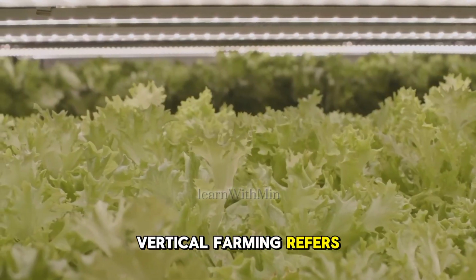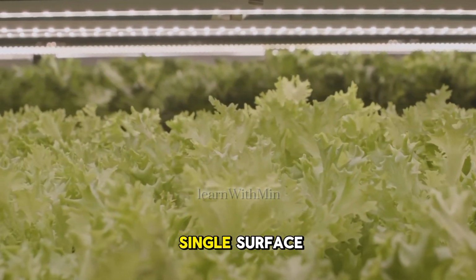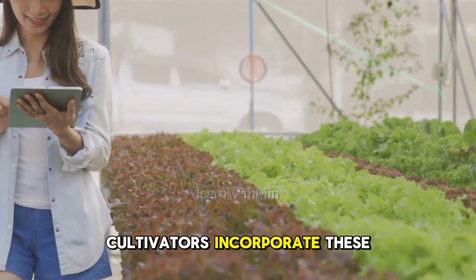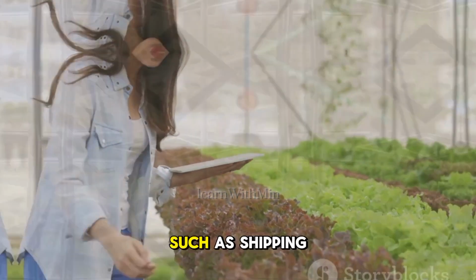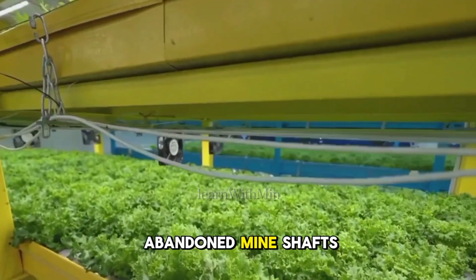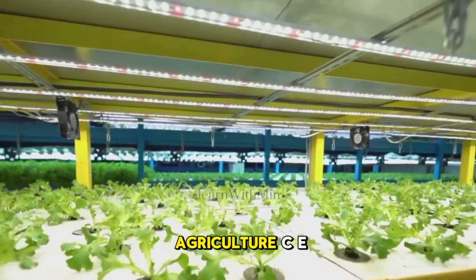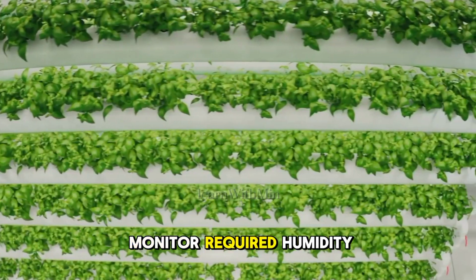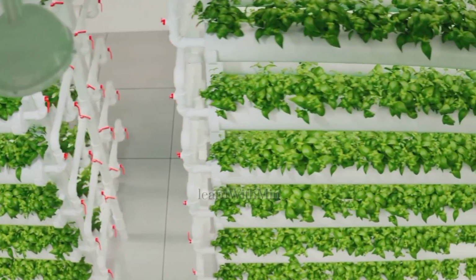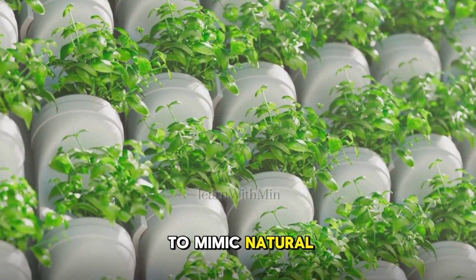What is vertical farming? Vertical farming refers to the system of cultivating crops in vertically stacked layers instead of a single surface, like a greenhouse or field. Generally, cultivators incorporate these into vertical structures, such as shipping barrels, skyscrapers, used warehouses, and abandoned mine shafts. This farming method uses controlled environment agriculture, CEA technology, to monitor required humidity, temperature, gases, and light in indoor conditions. For instance, farmers use artificial lighting and metal reflectors to mimic natural sunlight.